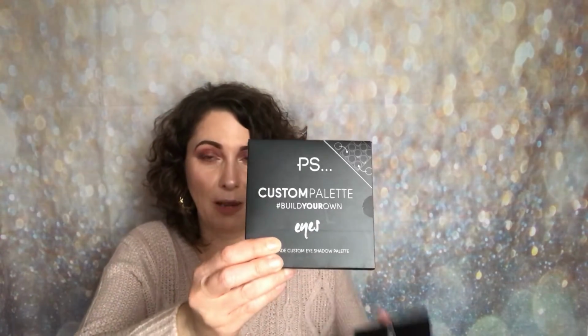And then I couldn't believe what I came across, and I know a few of you have asked me if I have seen the custom palettes, Build Your Own Eyes. So I had in Colchester, and I picked up 2 palettes. So it's the PS Custom Palette, Build Your Own Eyes, and these, amazingly enough, are only £3 each. So I've got 2 of those. I'm not going to share too much about it because I want to do a whole video on it.